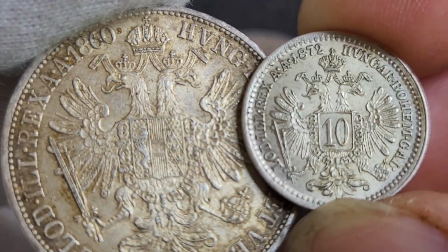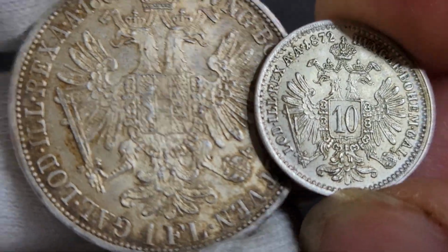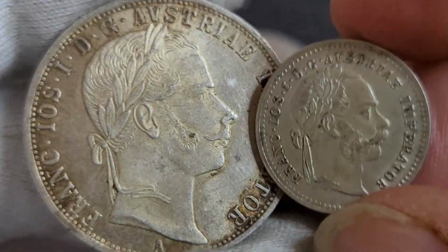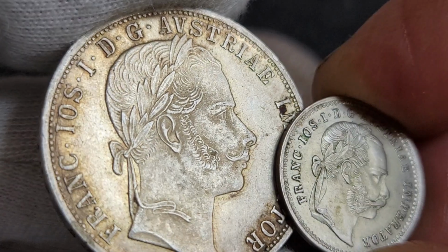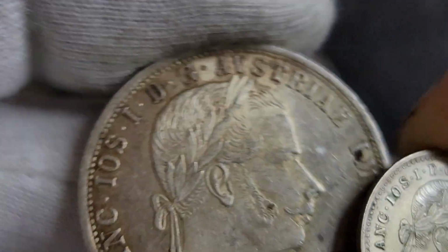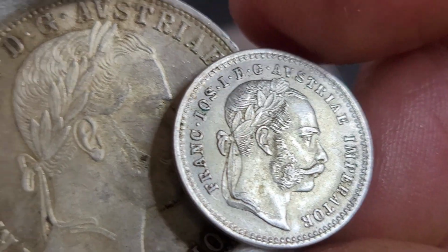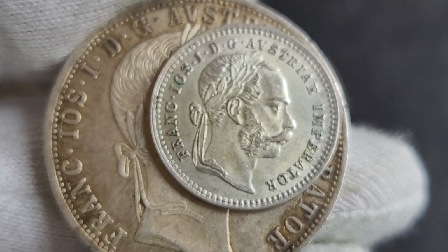It's 1/10 of a gulden, whereas this has L, so florin. And as you can see, the design is pretty much the same except for the 10. And then we have the bust, so Francis the First. This one seems to have die cracks on it, which is a bit more common with older coins. So the Emperor of Austria. And the 10 kreuzer seems to be quite common.